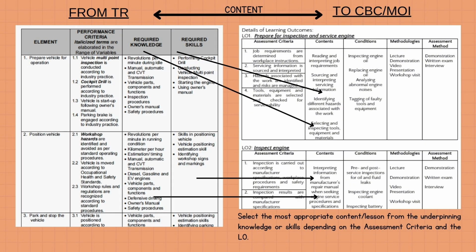Then, sa content, magsi-select lang tayo ng appropriate na content or lesson na pwedeng i-apply dun sa unit of competency, sa learning objectives, and sa assessment criteria na connected pa din dun. Like for example, yung assessment criteria niya is job requirements are determined from workplace instruction. So sa content niya is reading and interpreting job requirements. Kumbaga nakita pa rin po natin yung connection niya doon sa assessment criteria.